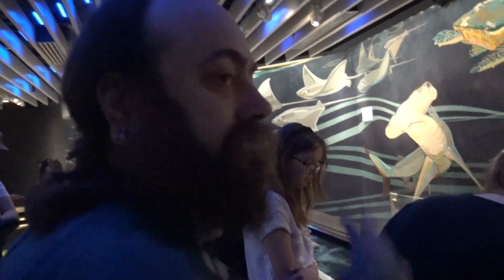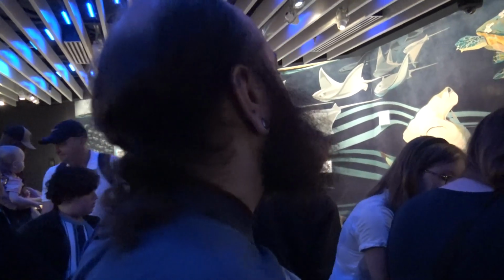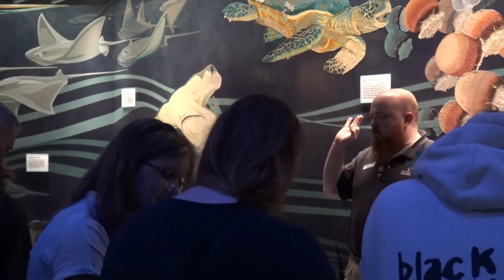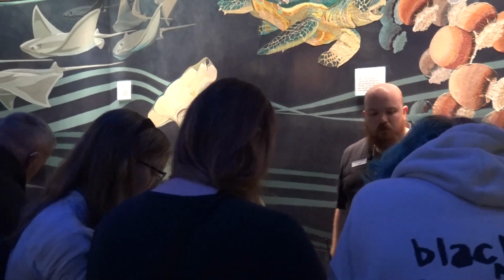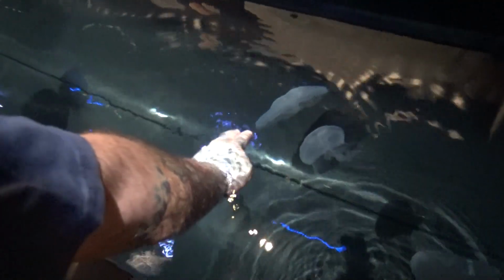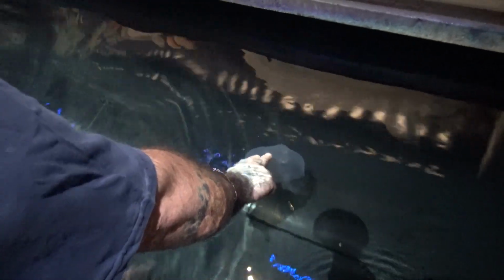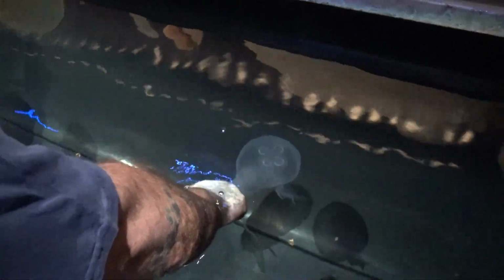I want to see your hands like this. So we are just taking two fingers. And we are letting them slide across the top. We don't want to push, and we never touch them when they're upside down. You got one right there. Wet hands. We got no touching jellyfish. Peeled grape. Yeah, I've also heard soft boiled eggs, raw chicken, flower petals. We've got some moon jellies in here.